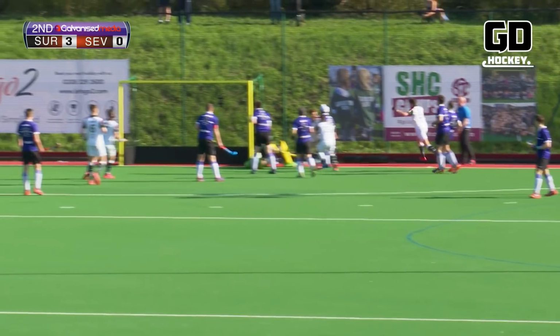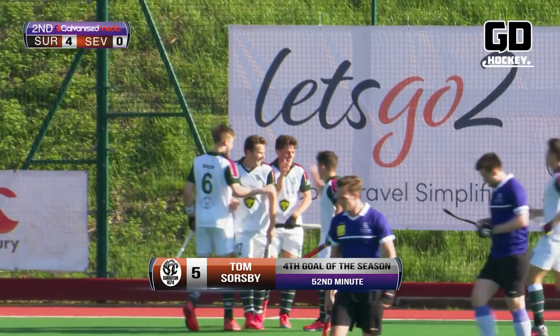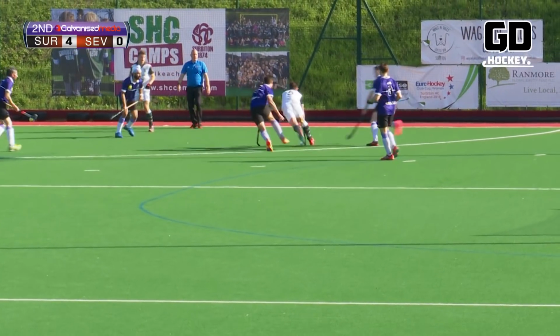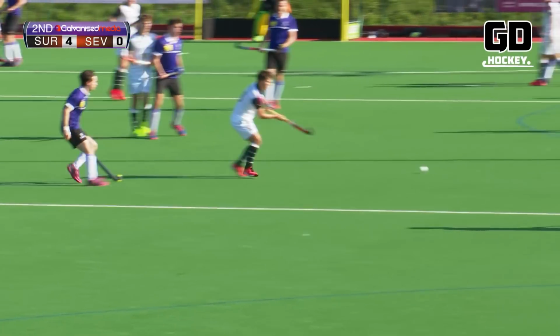Sorsby all the way to the goal line. Oh, Sorsby's gone all the way. And it's 2 goals in 2 minutes now for Surbiton. And it's 4-0 to the home side. Tom Sorsby with another fine individual goal. Allowed to go all the way to the goal line. Oh, dearie me. The keeper shouldn't be being beaten there.